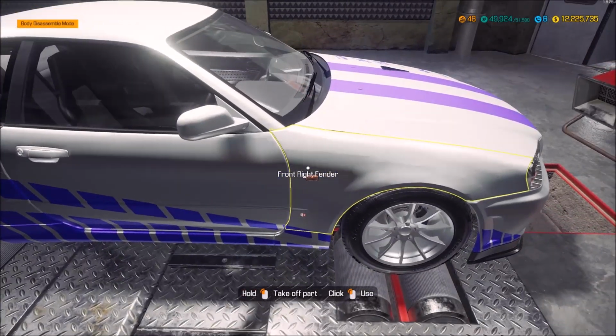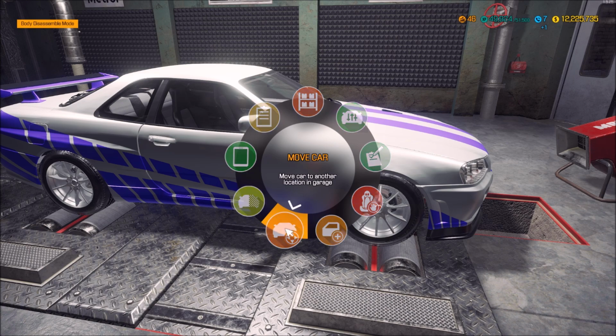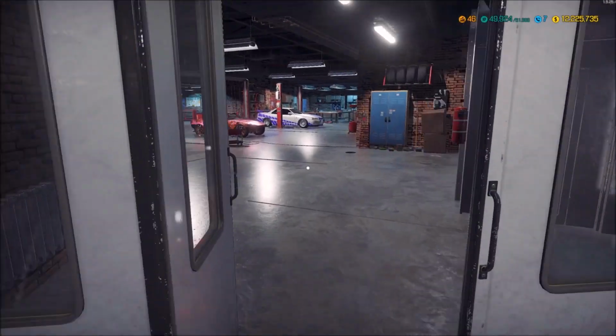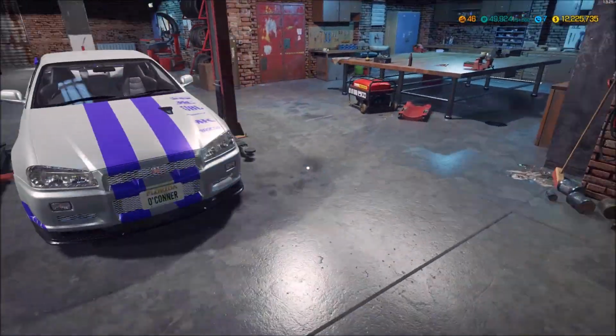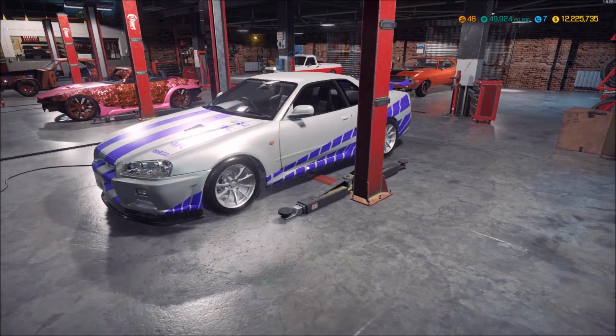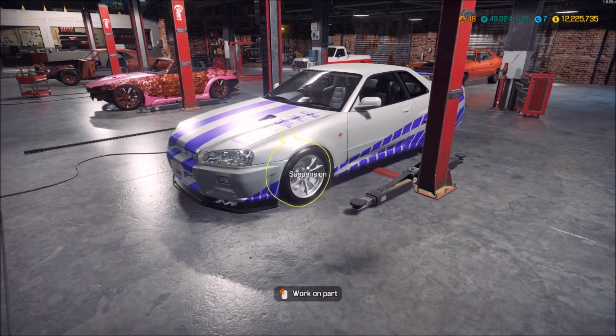Yikes. This is just the lighting. Some of it looks blue, some of it looks purple. It's really kind of ridiculous. Alright, so there you have it. Brian O'Connor's Nissan Skyline R34.